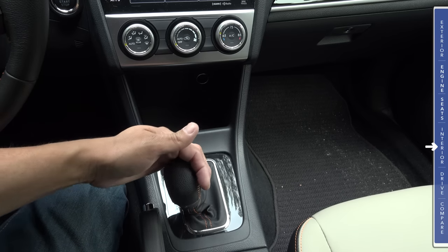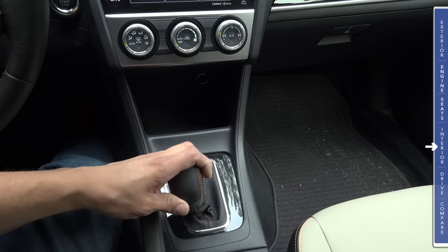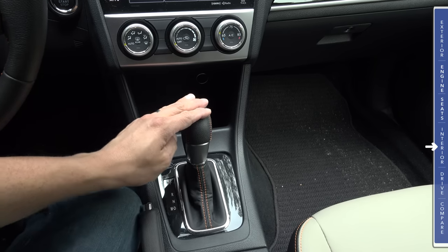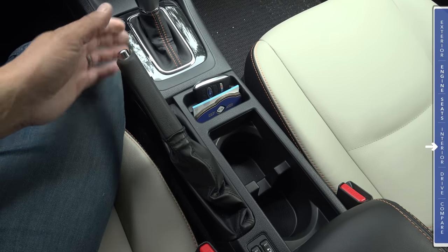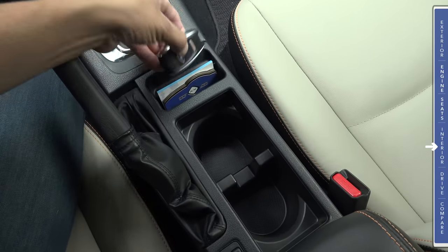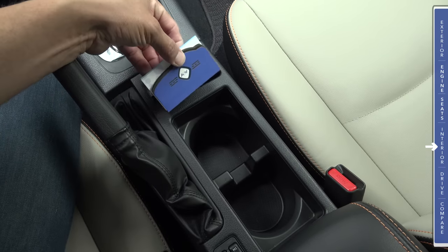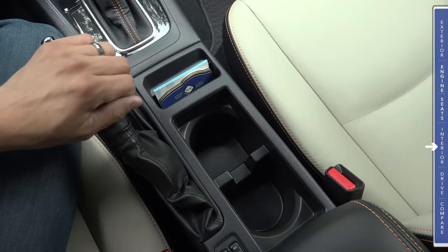Then we have manual mode over to the left, but you don't push this up or down or wiggle it side to side for the manual mode. Instead, we have paddles on the back of the steering wheel. Between the front seats, we find a traditional handbrake, a storage cubby right here where you can put your key. This is what the new Subaru key looks like. You can also very easily put parking passes, business cards, that sort of thing right in that little slot.